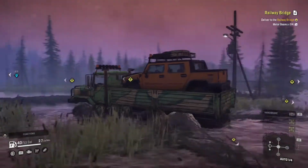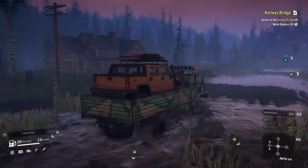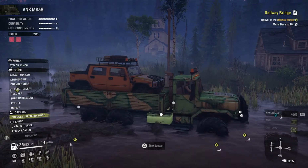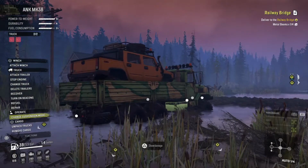Yeah, we are running the active suspension in high mode. We put it in low mode. That rear end is just squatting too much, and we have like no height.